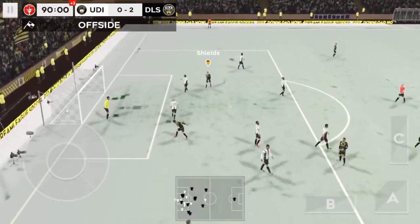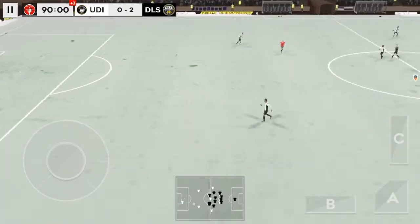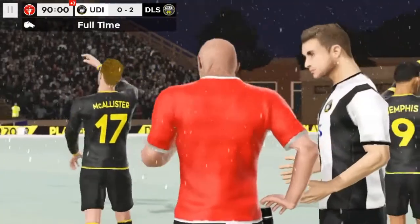That's good work by the defence. Just offside, though. Comfortable 2-0 victory here. The manager will be pleased with results like this.